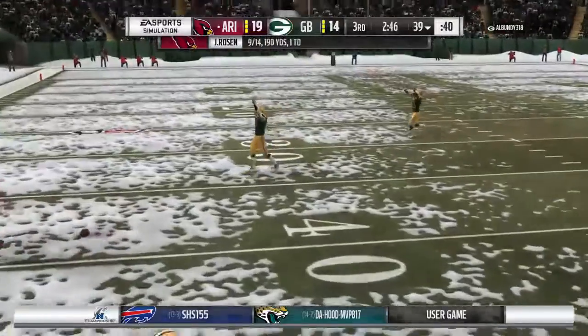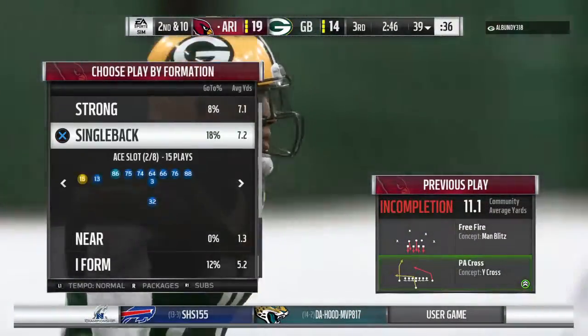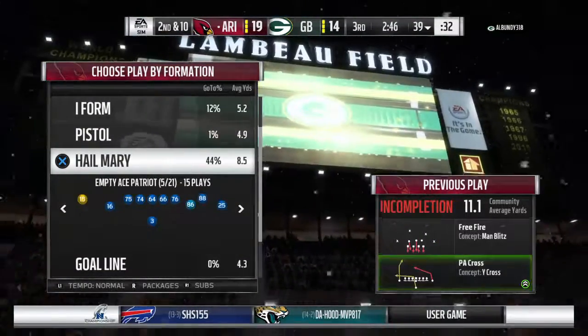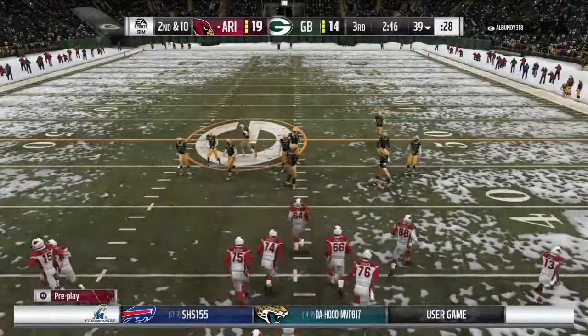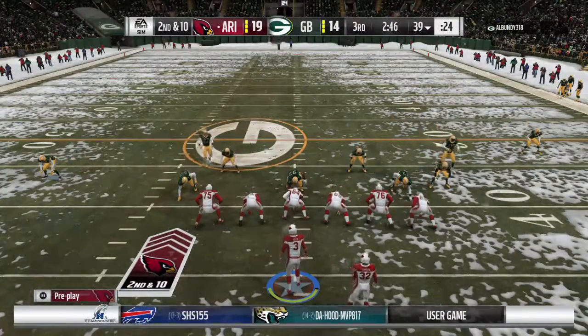Oh, incomplete. A turnover would have really helped there. Almost intercepted. Instead, it's just 2nd down. Oh, man, that was close. The opportunity to change momentum, big play, right in his hands, unable to come down with it. A sigh of relief, no doubt, on offense that fell harmlessly to the ground.